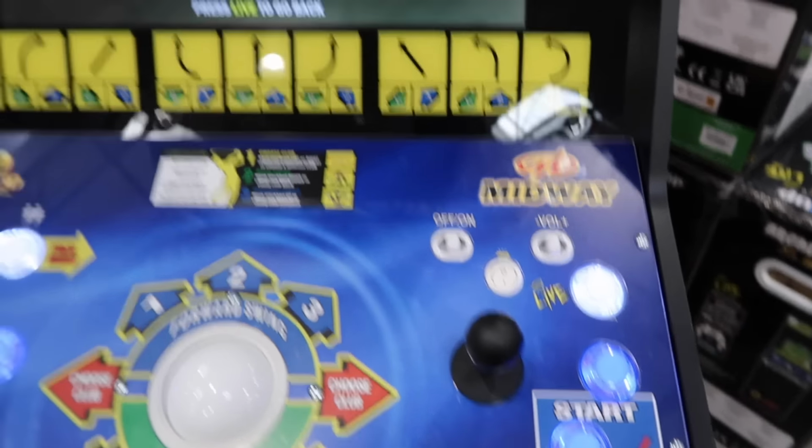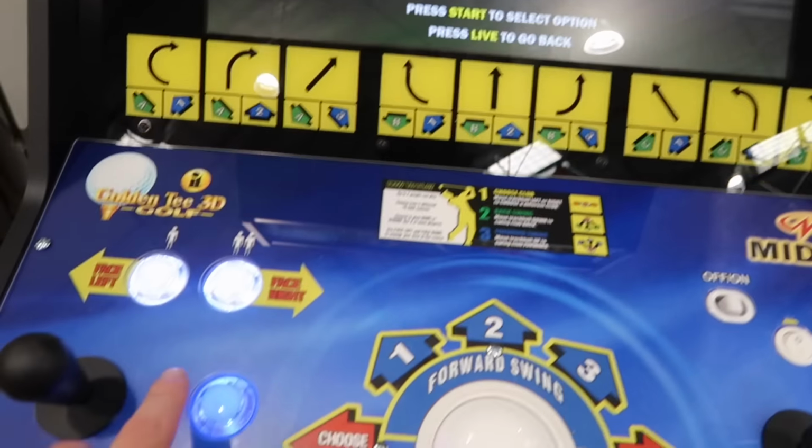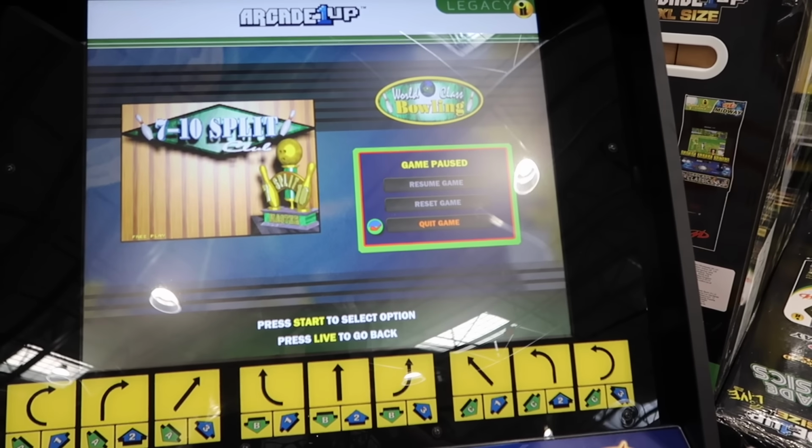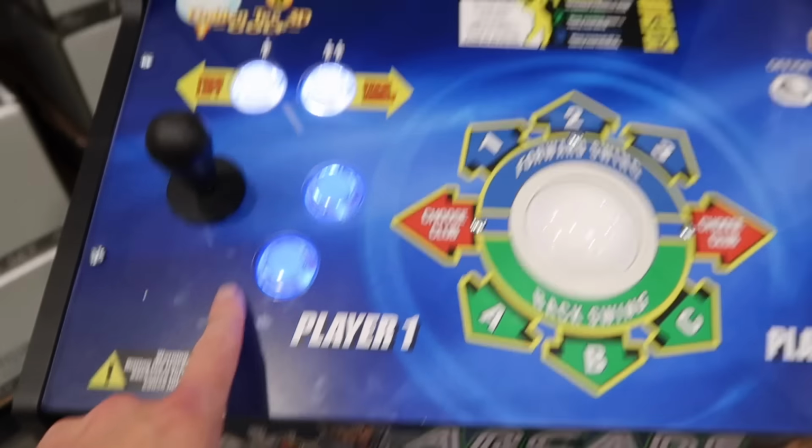I'm having a hard time leaving. So you hit the live, you go back to the main menu, well, to exit, right? And then it's this button, takes you back to, did I do it right? No, maybe it's the bottom one. Maybe it's this, learning things as we go. So it's the bottom button, takes us back.